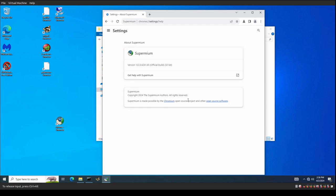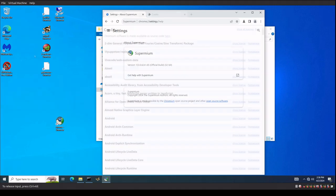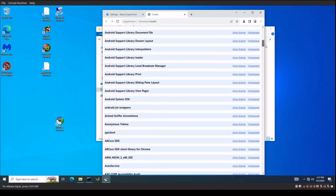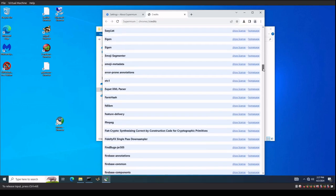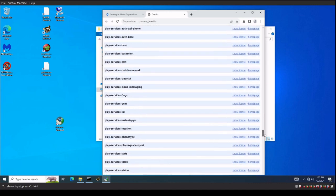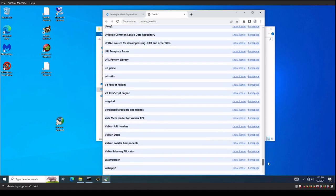And if we look down here, we can actually see that it's built on Chromium, but then it also indicates that it has other open source software installed. So my question is, what other open source software does this thing require or have installed in order for it to function? If you click on that link, you're going to get a list of everything that's open source that's installed to make this version of Chromium function. And there is a lot of it. A whole lot of it.